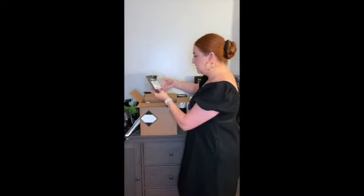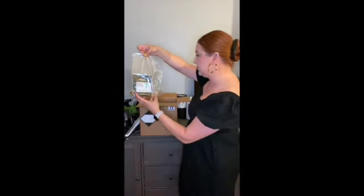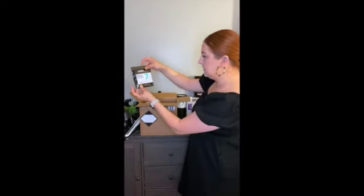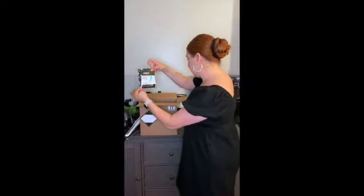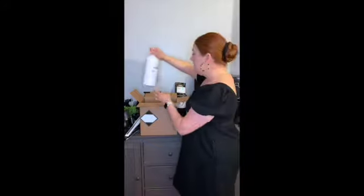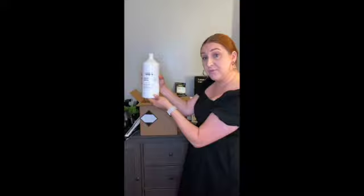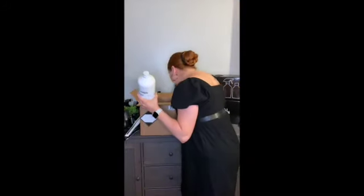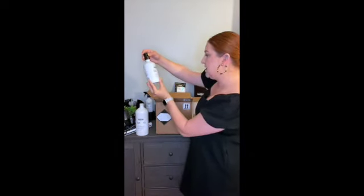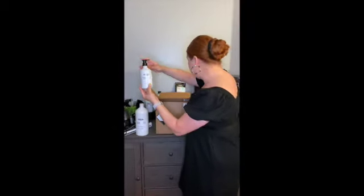Okay. So first things first, there's a sample of the clay lightener powder. So that's awesome. I love these little sample packets. They work out really, really nicely when you're trying a new product. So super excited for that. We have a back bar size of the Metal Detox sulfate-free shampoo. So that's exciting. We also have the anti-deposit protector. So this would be the conditioner.